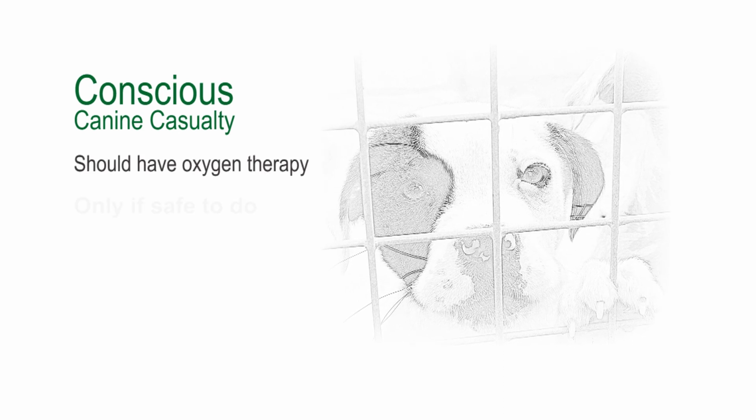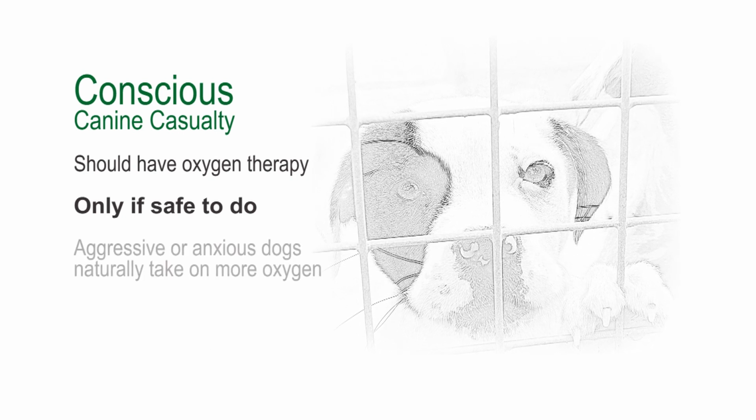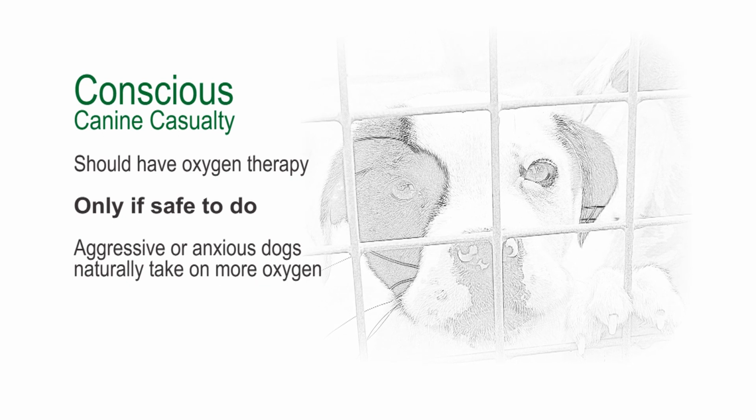A conscious animal that's received smoke inhalation should still have oxygen therapy if safe to do so. And that's the important consideration, because if a dog is aggressive or anxious, then it's going to naturally be taking in more oxygen, and therefore to put it under more distress by applying the kit would be detrimental to its welfare.